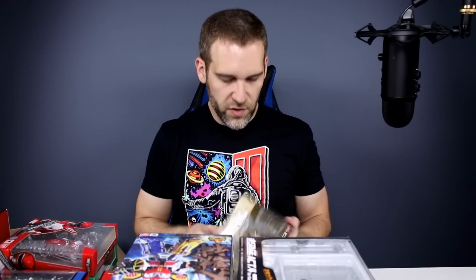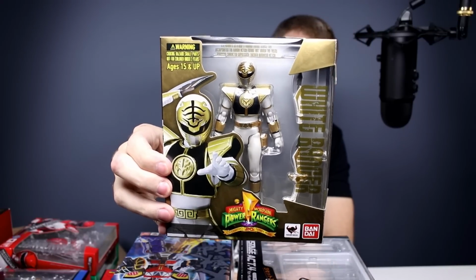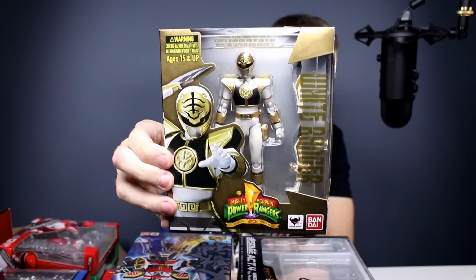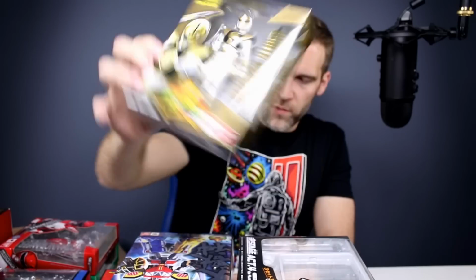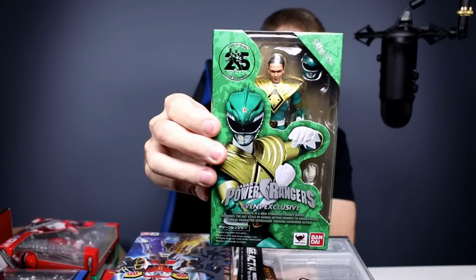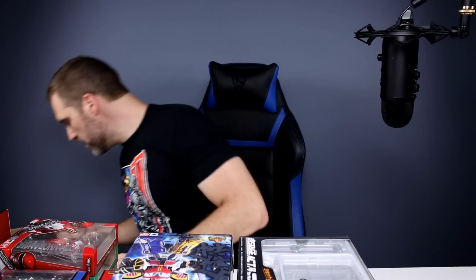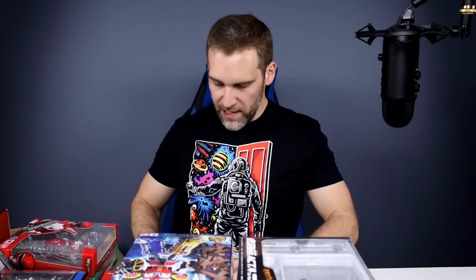Not positive, though. Here's the White Ranger. Definitely not a bad getup, not a bad release. I like it. The shoulder pads are a little clunky, but still a fun one. They did a good job with it. Here's the special version of the Green Ranger with less stuff and an alternate head. So that's something you might want to track down. I think, yeah, we have a White Ranger like that too, and a regular White Ranger.